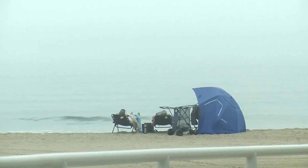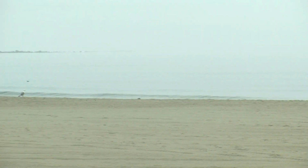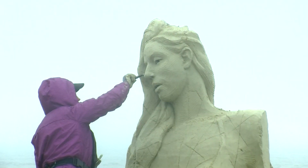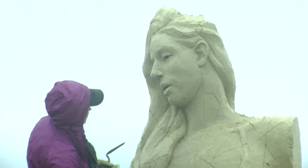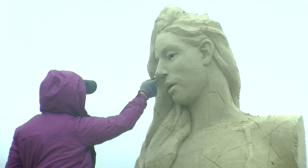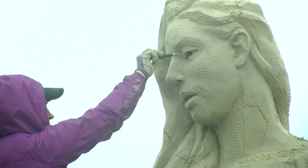Day one of sculpting begins. The day is cold, it's rainy, and very foggy. This is where their physical endurance begins to be tested. The competitors have 3 days to complete their work, 8 hours a day, a total of 24 hours to finish their masterpieces before being judged.